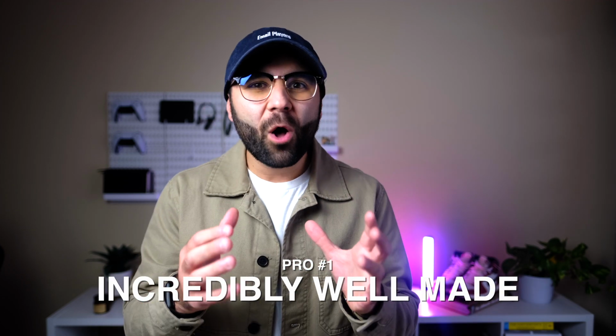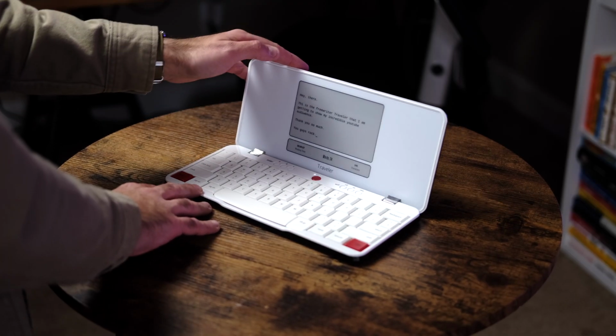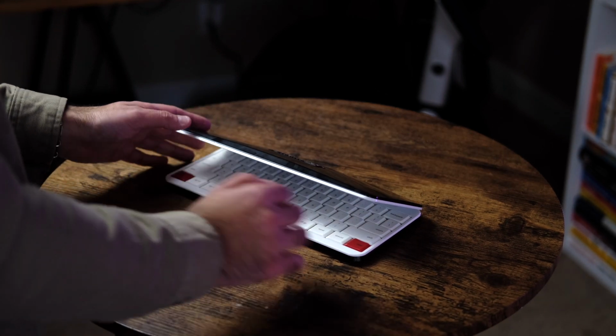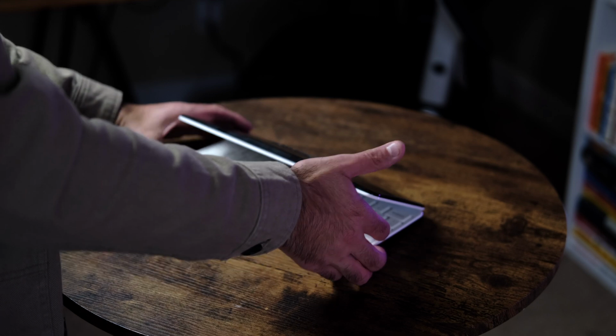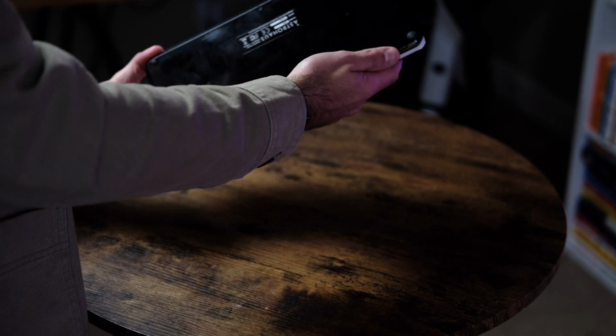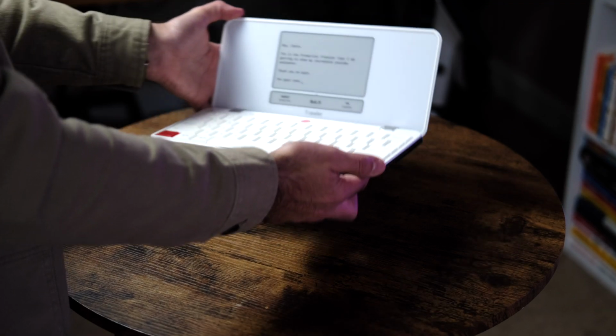The first pro is it's incredibly well made. Honestly, when you pick it up, it feels very smooth, feels very high quality, a nice aluminum finish. It does have plastic on it as well, but it feels excellent, sturdy, great size. It is a full size keyboard. The clickety clack on the keyboard is wonderful. It types amazing. So truly the experience is great.